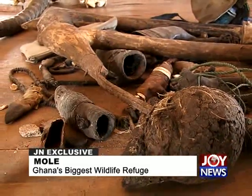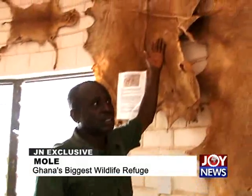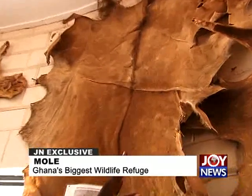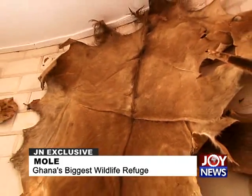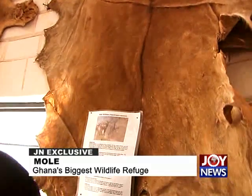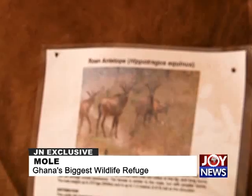Wow. And this is the skin of the roan antelope. It's got a line on the back. It's a very beautiful animal, and it is one of the protected animals. So this is what it looks like in real life? Yeah. Oh, that's beautiful. If we happen to go out, I'm sure we'd encounter the roan antelope.